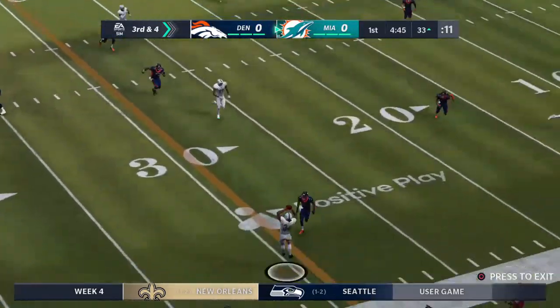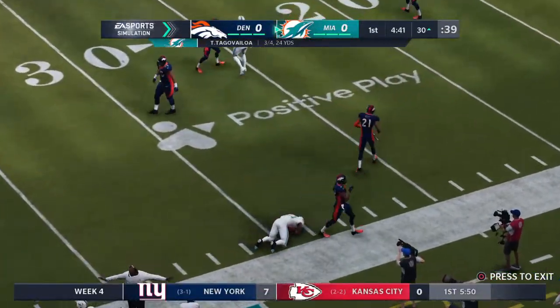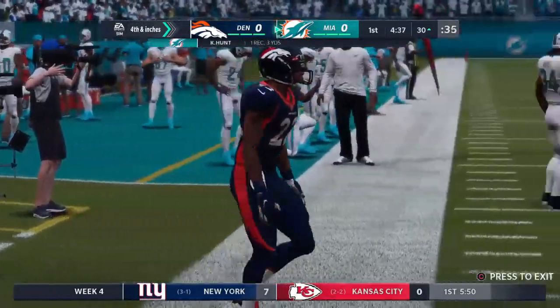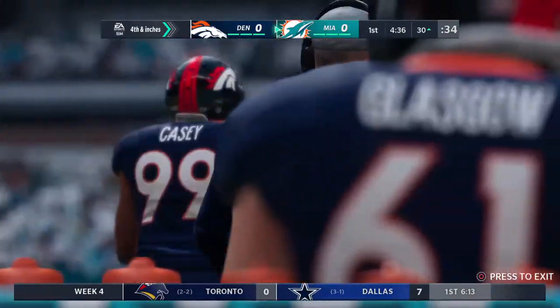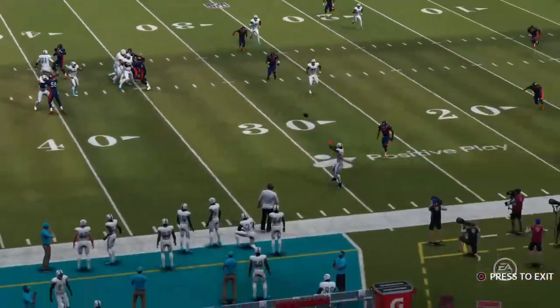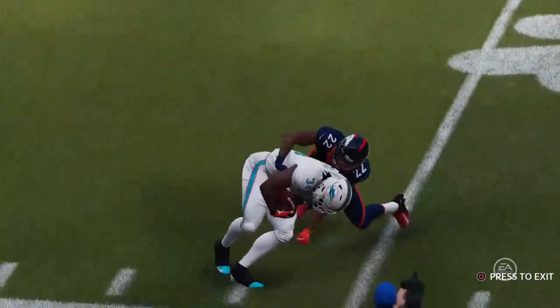Tagovailoa working out of the gun. Gets this to Kareem Hunt, his running back. And boy, he is very close to a first down, but from where they're spotting that football, he's going to be a foot or so short. Always important as a defender on 3rd down to keep the play in front of you and make sure you don't give up enough space that they can make a move on you in the open field. Try as he might, he wasn't able to get to the first down marker.